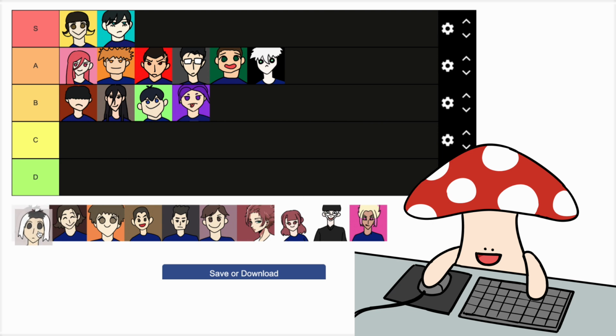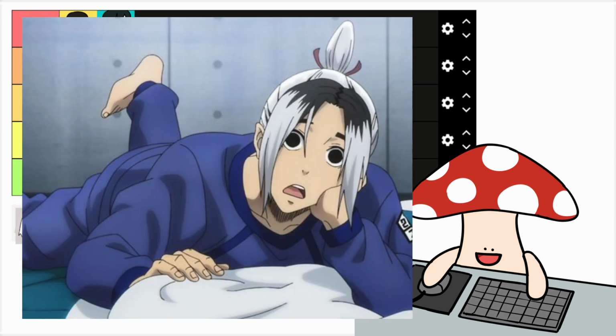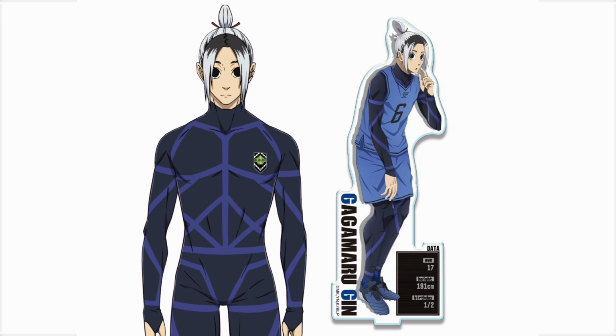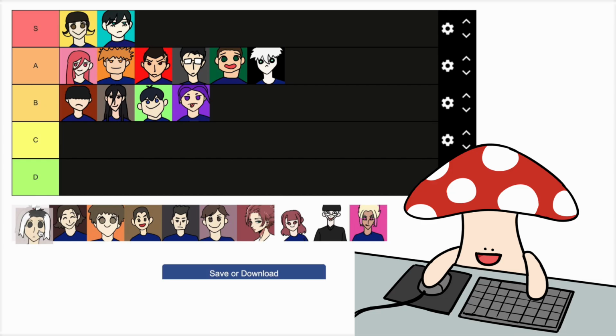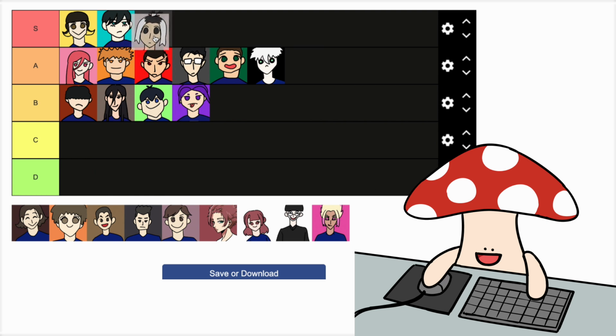The first character we're ranking today is Gagamaru. I think his design is probably one of the best ones in Blue Lock. It kinda looks plain, but once you look more at him, you realize you've never seen anyone else that looks like him. So it's actually really unique. That's a subversion. It's kinda like Bachira's hair, where you feel like someone has got to have this hairstyle, but once you think about it, you can't. No one else has it. They're actually super unique. So, I'm gonna put Gagamaru up there in S already.